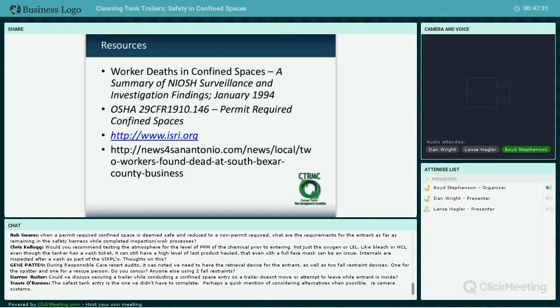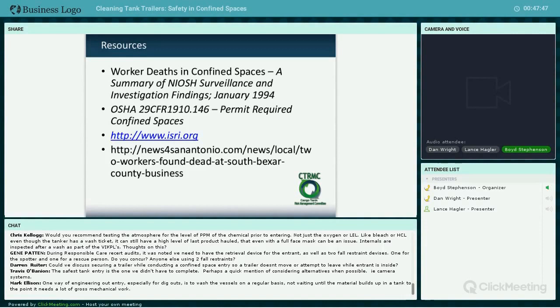Excellent. Looks like we've got time for maybe one or two more questions. We've got one from Darren Reuter asking about what needs to be done to secure the trailer while conducting a confined space entry, so the trailer doesn't move, as well as so that there's no attempt to leave while the entrant is inside.